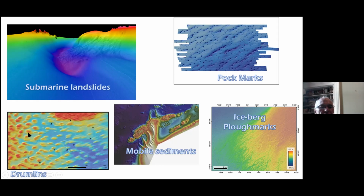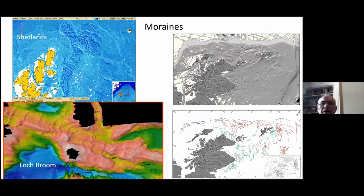This is a beautiful field of drumlins. Of course, mobile sediments. This is near an island and a point, and you can see big sandbars. And then I think this is from the North Sea. These lines in here, we think of as iceberg plough marks as the ice was melting. And the one at the bottom left here, this is in Loch Broom.